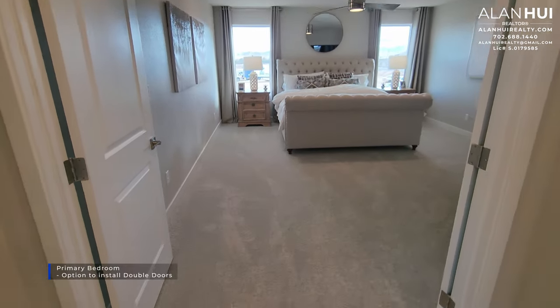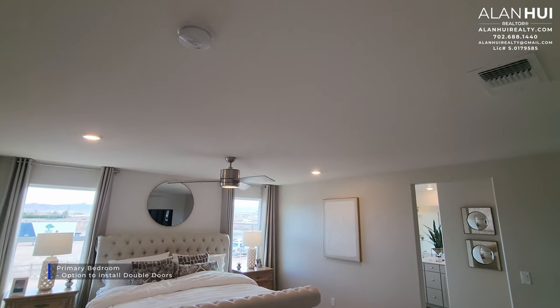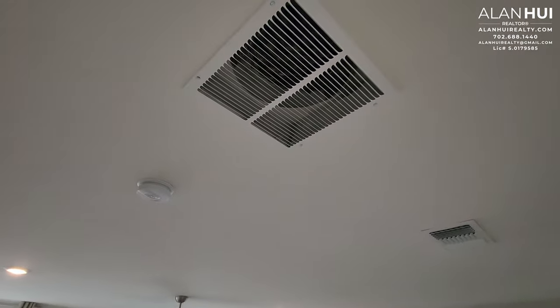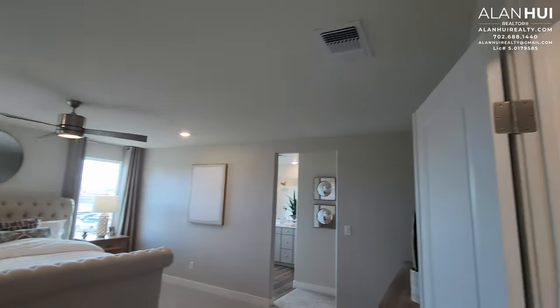The primary bedroom would just come with one door, but there's an option to install double doors as shown in this model home. Here we have a jump duct that leads to the outside hallway. This jump duct helps to keep the air even between the bedrooms and the hallway.